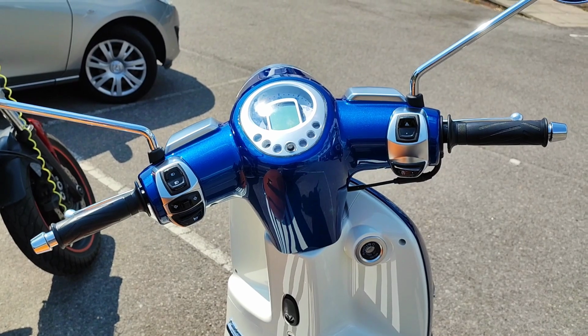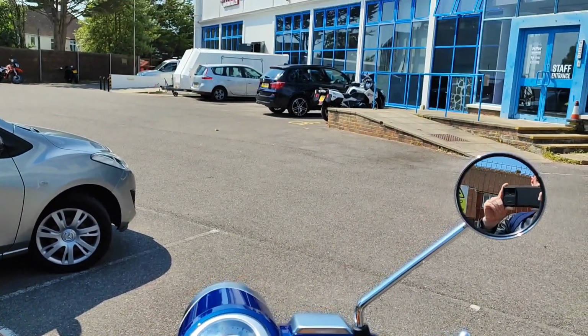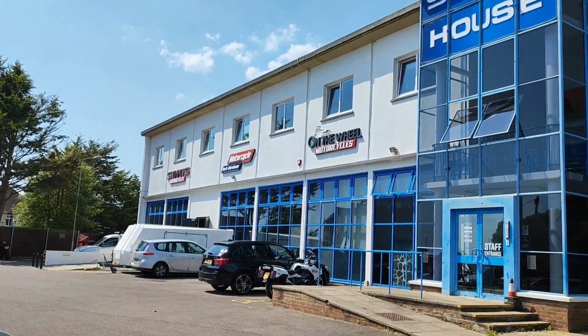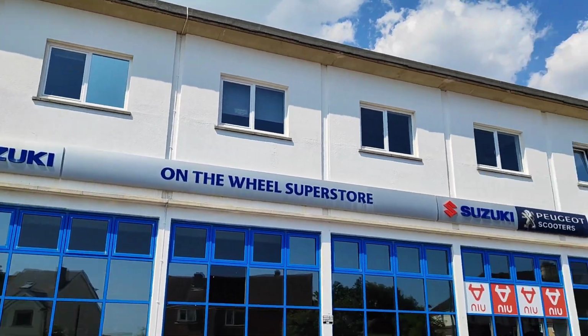So, yeah, I'm here today. I'm not planning on actually buying one today. I'm just seeing what other bikes they've got. So, yeah, let's have a look, see what they've got.